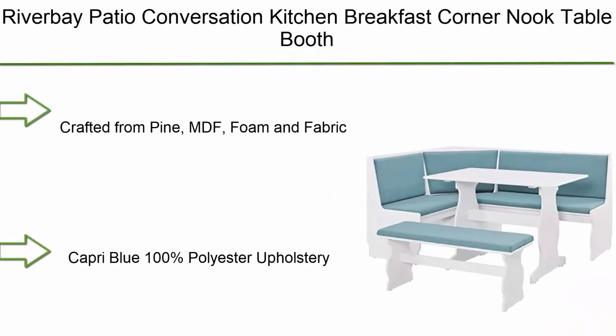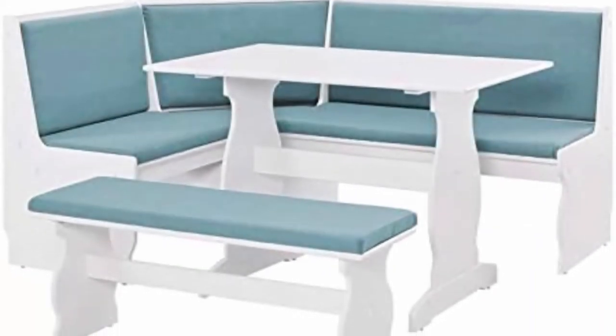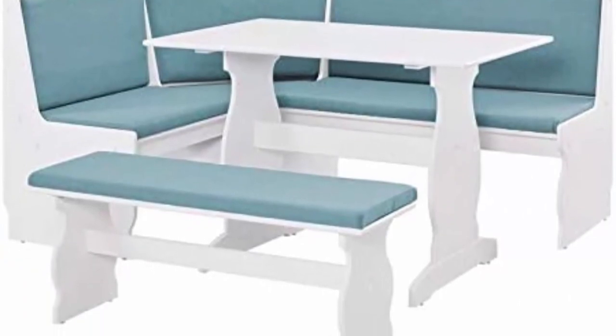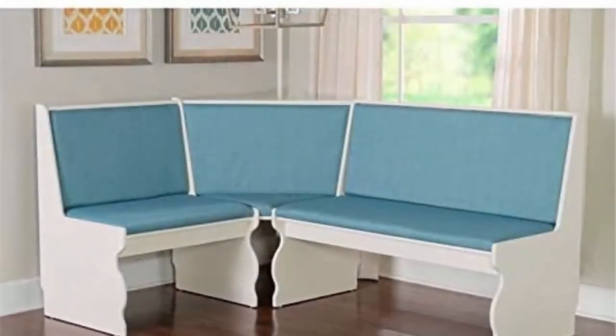Top 2. Riverbay patio, conversation kitchen, breakfast corner, nook, table, booth, bench, dining set, and Capri blue, crafted from pine, MDF, foam, and fabric, Capri blue, 100% polyester upholstery, white finish, includes corner unit, table, and bench, perfect for small spaces.